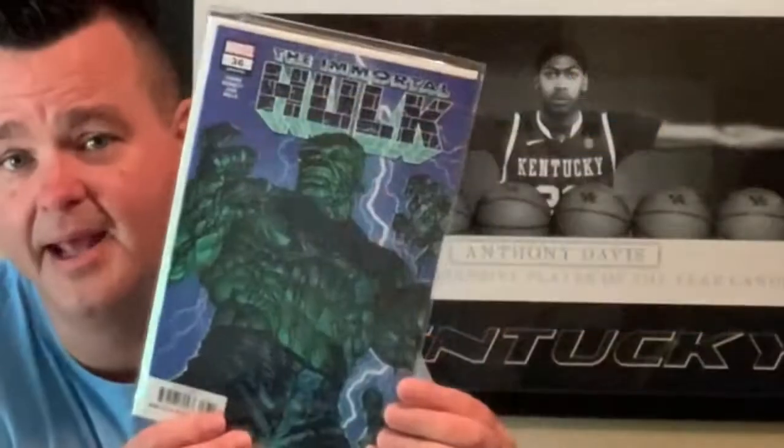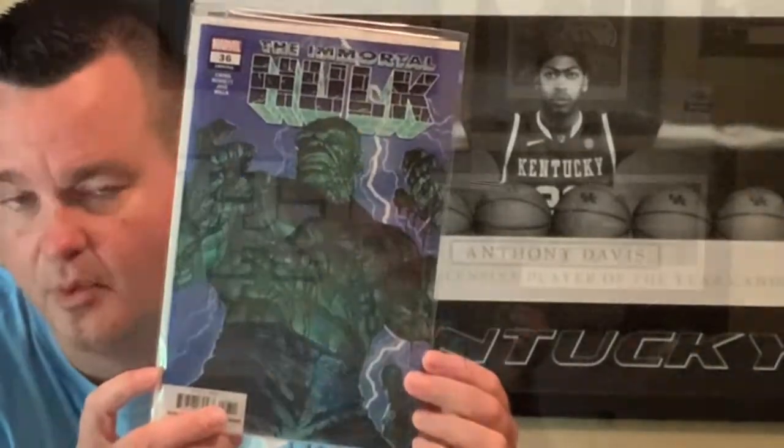The other book that Jim's Comics says, if you're not buying, you have no business collecting comics, is the Immortal Hulk run. It's another one, absolutely. Al Ewing is the guy writing it, and it is absolutely phenomenal. So, great book, great series. If you're getting into it, you should definitely pick one up.